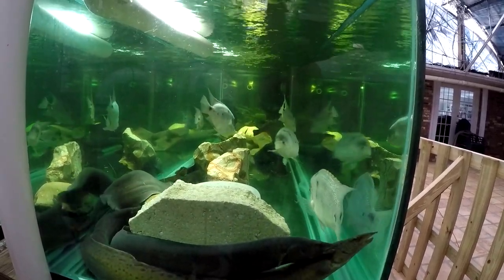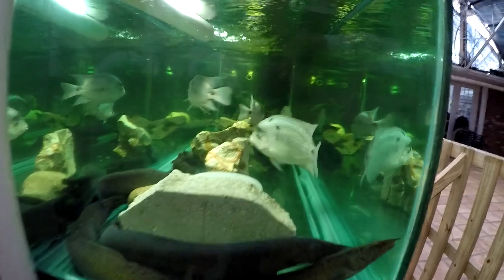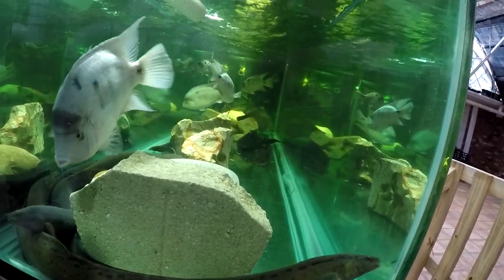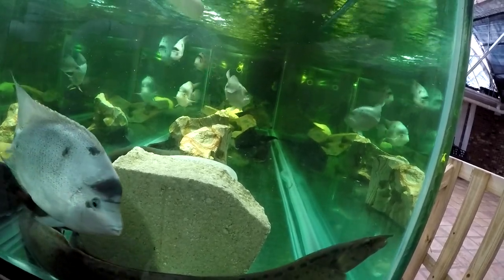I said that I like the light, it's turned on rarely. Fish don't like that. Fish don't like change. Fish like stability. Change stresses them.